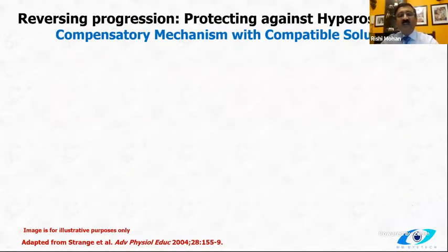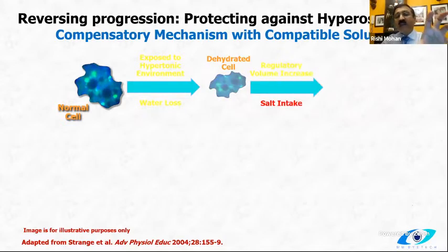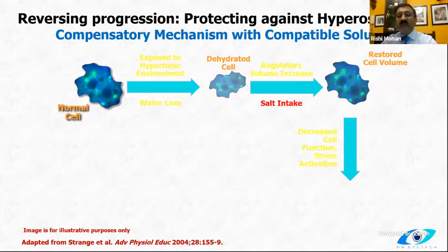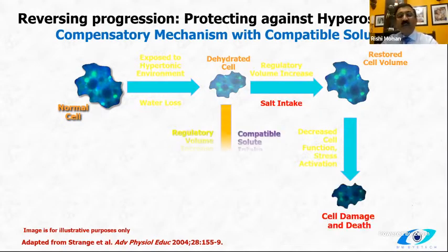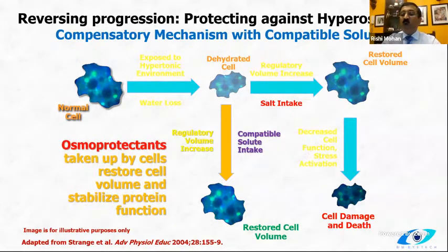So how can we reverse the process and protect against hyperosmolarity? Let me take you back to the same animation where the normal cell started to have water loss and became dehydrated, and the salt intake happened, the regulatory volume increase, and there was apoptosis and death. But there is another mechanism that is taken up in many cells in the body, which I'll talk about. And that is a regulatory volume increase by the intake of what we call compatible solutes. Now, compatible solutes essentially are non-ionic compounds which allow water to come in osmotically, but do not interfere in the metabolism of the cell. So this is called osmoprotection.